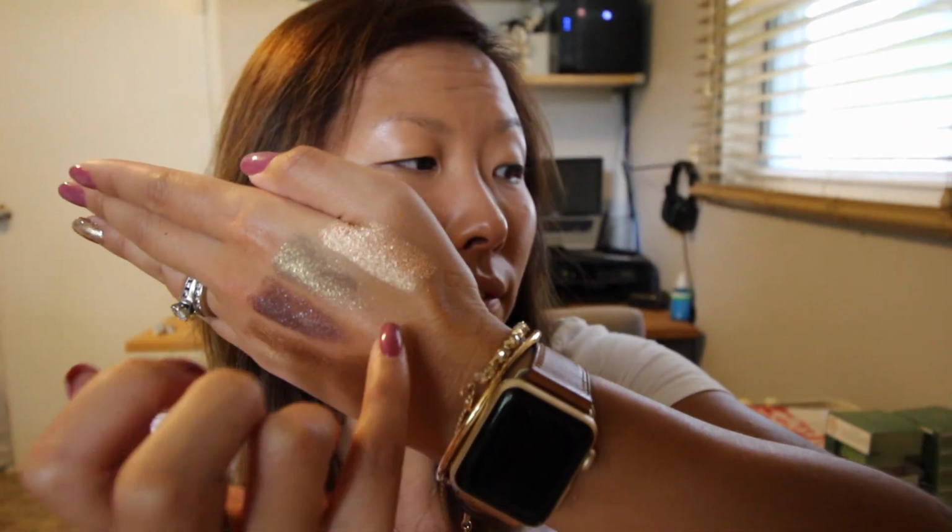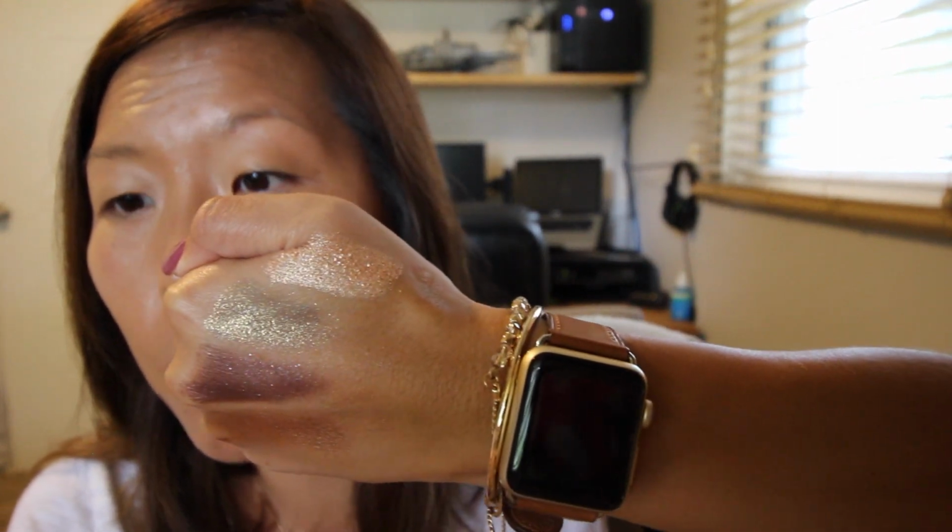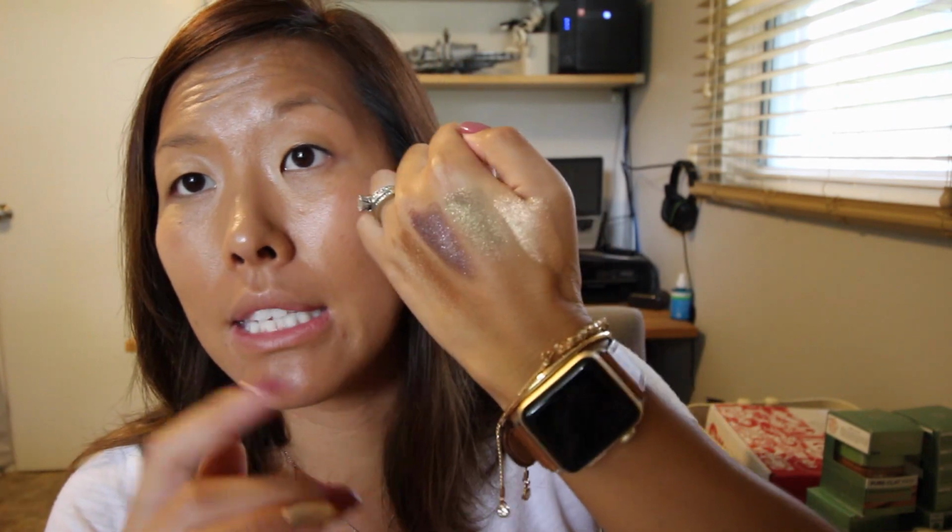And then above that is a very intense Suze, which is very beautiful. I applied it wet, but I will say that the texture was just a tiny bit chunky. That's the only thing, but it did apply beautifully.